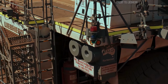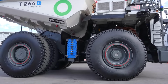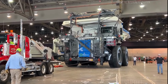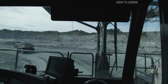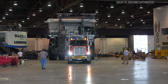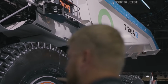What makes it special isn't just the lack of diesel fumes, it's the precision. With advanced torque control and zero lag, electric haul trucks offer smoother acceleration, better traction, and less mechanical wear. And because there's no roaring diesel engine, the cab is nearly silent. This isn't the future. It's already happening. And it's changing what miners expect from the machines they rely on. Is this the beginning of diesel's decline in ultra-class mining? Or just a high-voltage experiment?